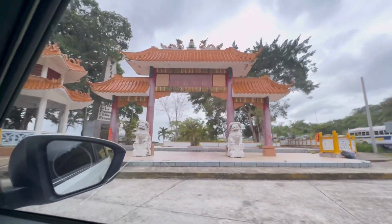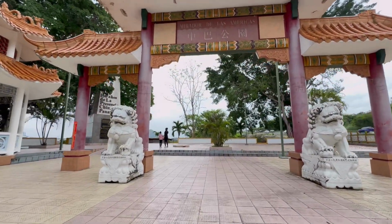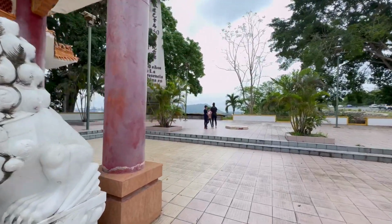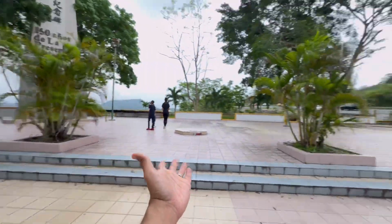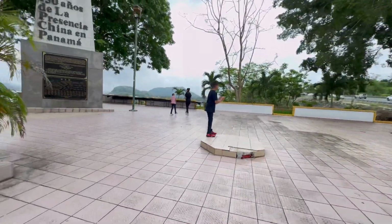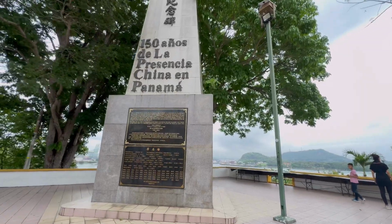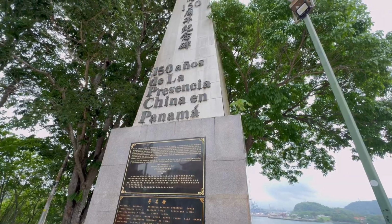This is an interesting point. Mirador de las Americas. Heading over to check out the view of the bridge. And look, it is empty. We can take all the pictures we want. 150 años de la presencia China en Panamá. So I guess this column was given by China.